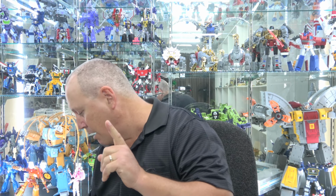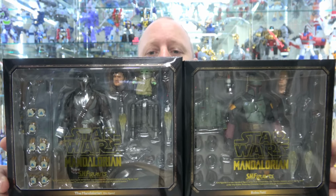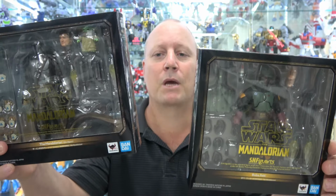Right, action figures. So we're going to go now to some Star Wars action figures. It's been ages since I've ordered any SH Figuarts action figures, and I've got a couple of newbies. Boom. So there we go. We got Boba Fett and the Mandalorian.